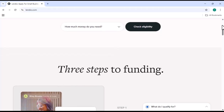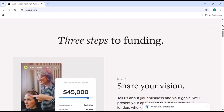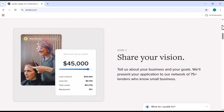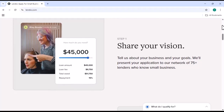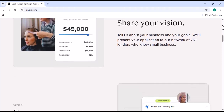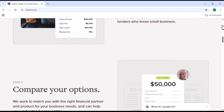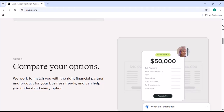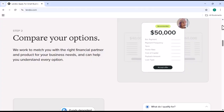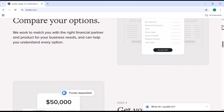That's where a platform like Lendio comes in. Today, we're going to break down the key minimum requirements that Lendio and its partner lenders typically look for. We'll delve into the vital factors like credit score, time in business, and annual revenue. But we won't stop there. We'll also touch upon other important considerations like collateral, industry, and essential documentation you'll need to have in order. By the end of this video, you'll have a much clearer picture of what it takes to leverage Lendio's platform and unlock the funding your business deserves.